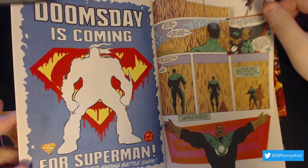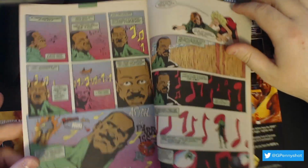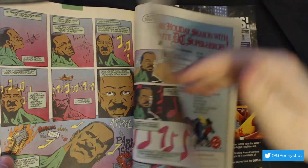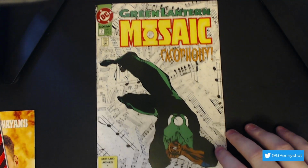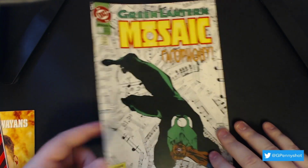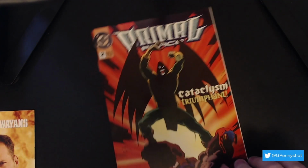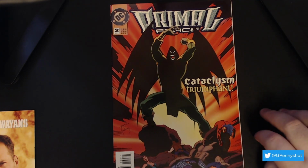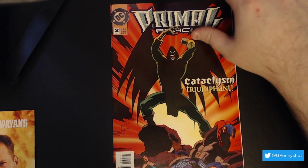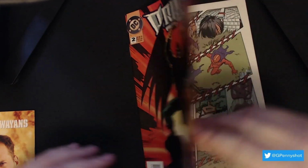Doomsday is coming for Superman. Yeah, look at this. Green Lantern. I don't really care too much about Green Lantern, but it looks pretty dope. Not bad for $1. Here we go. Never heard of this guy. Primal Force. Cataclysm Triumphant. This is number 2. Siegel, Hooper, and Kalberg on credits.